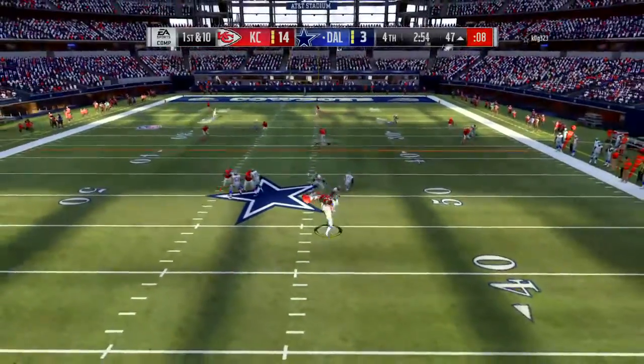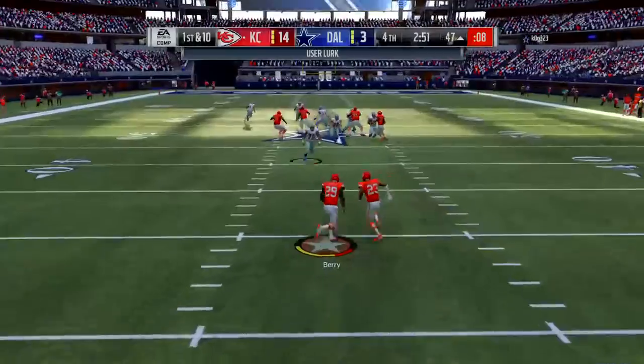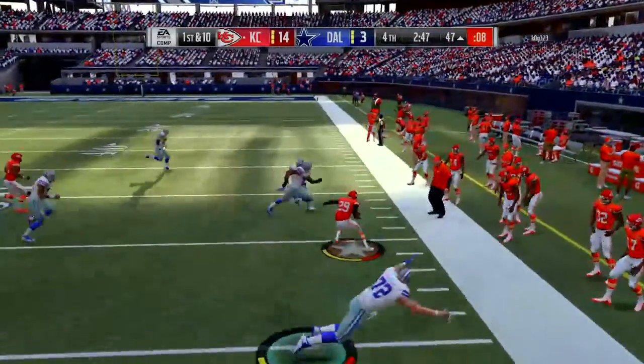Now a play fake here on 1st down. And this is intercepted, and that should do it. Picked off by the free safety, Eric Berry.